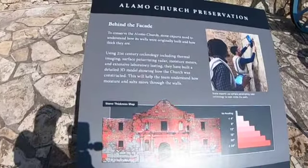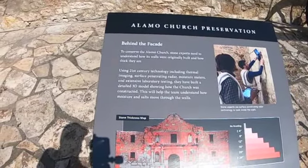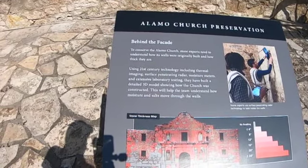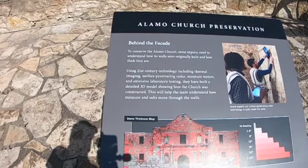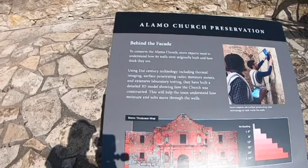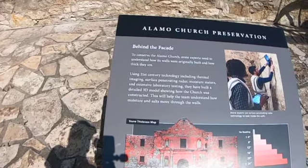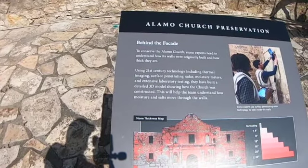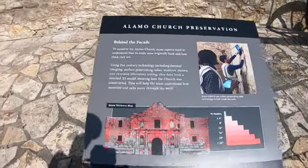Conservation information. To conserve the Alamo Church, stone experts need to understand how its walls were originally built and how thick they are. Using 21st century technology, including thermal imaging, surface penetrating radar, moisture meters, and extensive laboratory testing, they have built a detailed 3D model showing how the church was constructed. This will help the team understand how moisture and salts move through the walls.